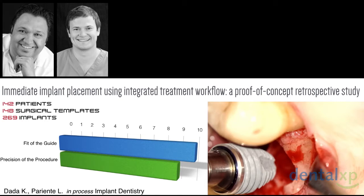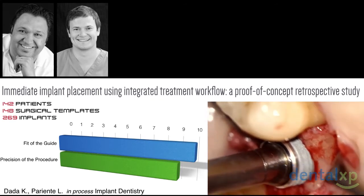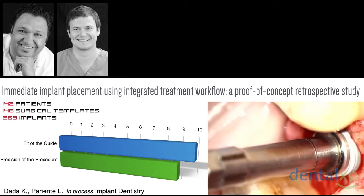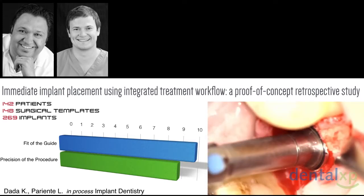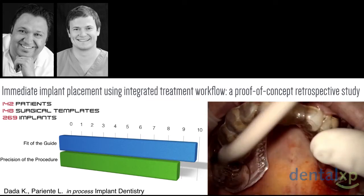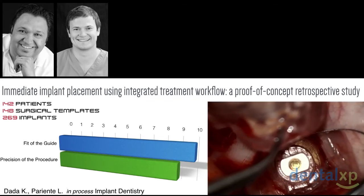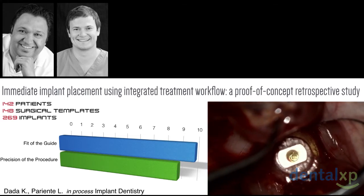And let me just show you a video here when we use the new WP parallel CC to replace a first upper right molar. As you can see, it was just a pilot drill template, and many people are saying that this is the worst in precision when you talk about guided surgery, the pilot drill template, and look at the result. Look at what you see. What you can see is just the screw hole of the healing abutment through the pilot drill sleeve. This is an amazing result, but believe me, this is daily practice with this workflow.